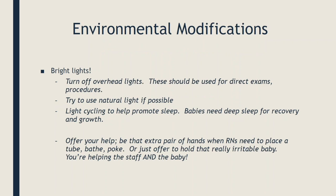Bright lights. So we have the direct exam lights right over the baby's bed. Sometimes the doctors don't always turn them off after a procedure. So it's everybody's job to make sure that those don't get left on unnecessarily. Try to use natural light as much as possible, because that's what they're going to go home to.